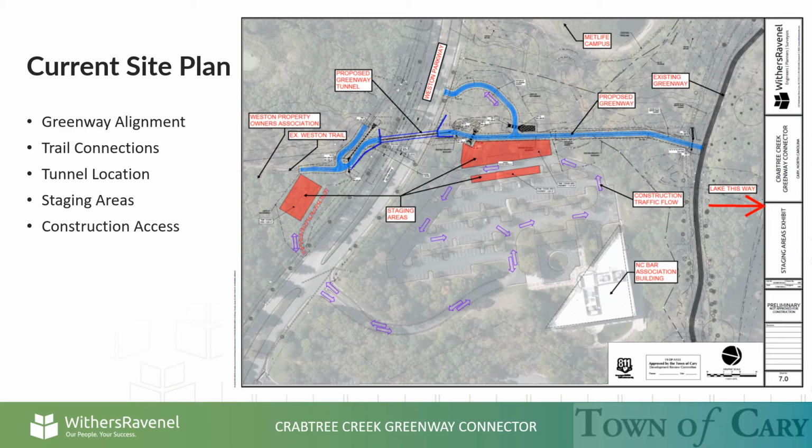The project also includes a trail connection to Weston Parkway that will double as a maintenance access for town utility crews. The staging areas are to be used for deliveries, storage, and access to work areas for the duration of construction, which is shown with the purple arrows. These areas will be restored after completion of the project.